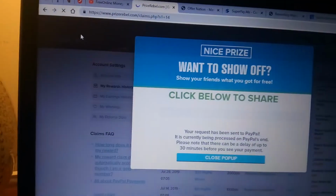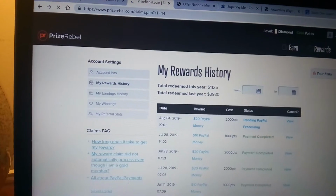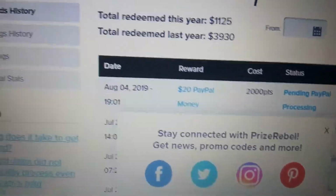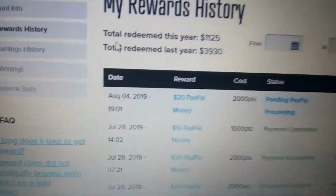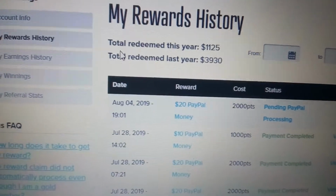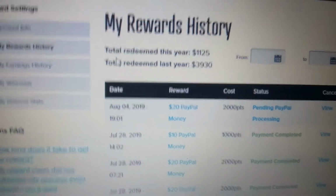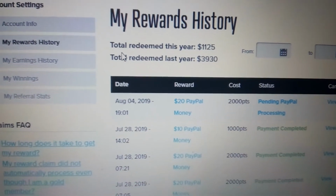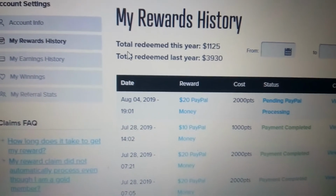Now, let me zoom in here. I'm just giving you an example as far as Prize Rebel. But like I said, if you use Superpay or Offer Nation or a different site and you're making the most money out of there, you want to take your biggest income online that you're using, or even if you got your side hustle or whatever you're making the most money in, you want to take that and save all of that, all of it.